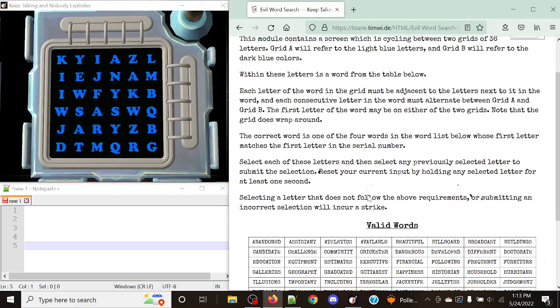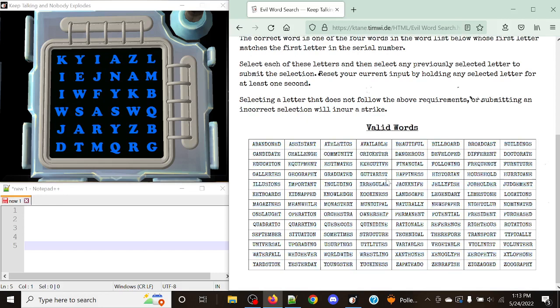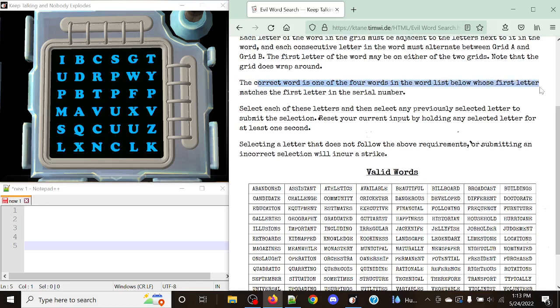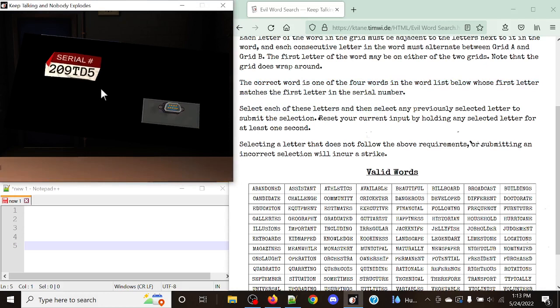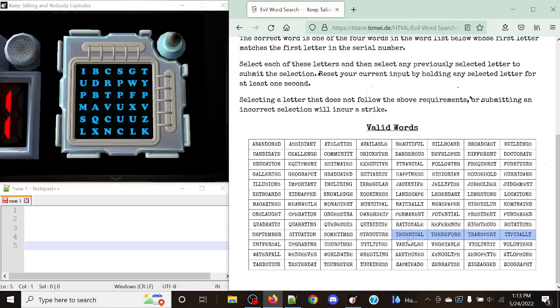And the other catch with this that makes it actually not as bad as you think it is, which might seem daunting with this large amount of words here, and especially with the length of them all being 9 letters long, is that the correct word is one of the 4 words in the word list below whose first letter matches the first letter in the serial number. So, if we take a look at the first letter in the serial number, which in this case corresponds to a Tango, we know that the word is going to be one of these 4 words, in this case technical, therefore, transport and typically.